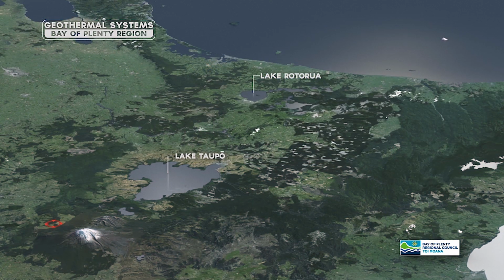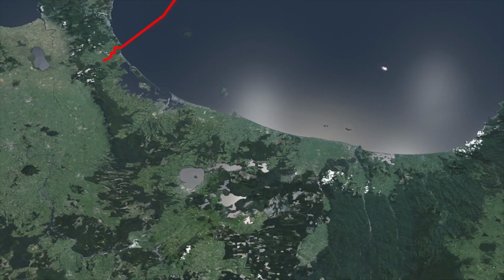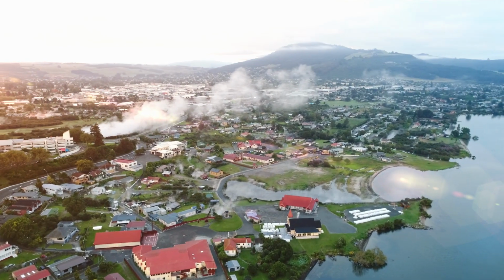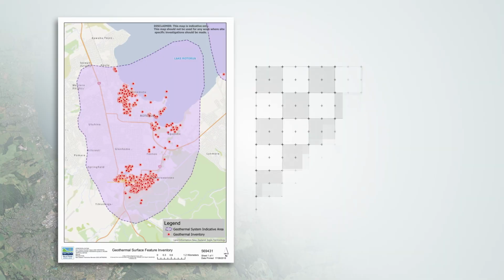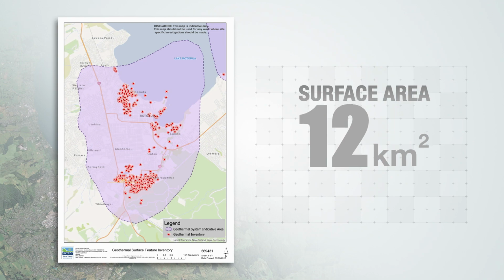Most of New Zealand's geothermal resources are in the Taupo volcanic zone, which falls within the Bay of Plenty and the Waikato regions. Within the Bay of Plenty region, a number of different geothermal systems have been identified. Many of these are located in the Rotorua district, including the unique Rotorua geothermal system that sits beneath the city centre. The Rotorua geothermal system has an approximate surface area of 12 square kilometres.